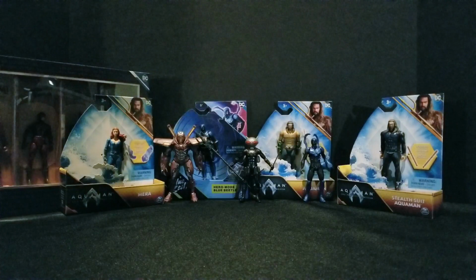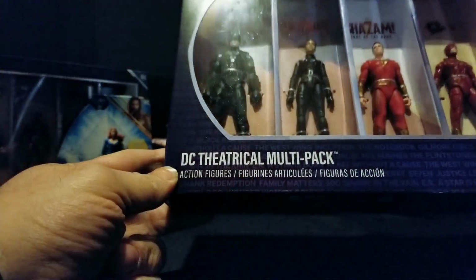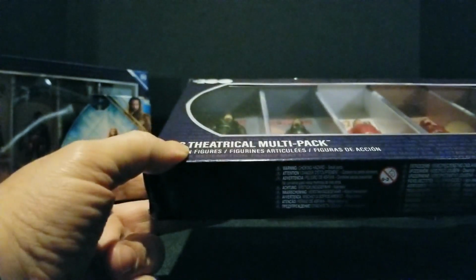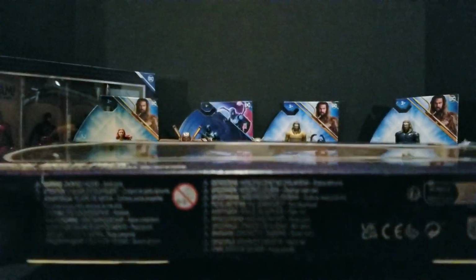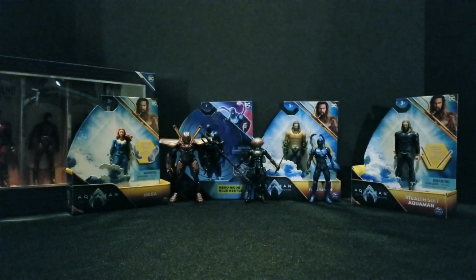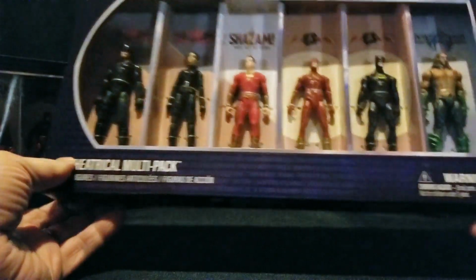Pretty cool. And then one last thing I wanted to talk about. This particular item right here. The DC Theatrical Multi-Pack. Multipass. No, multi-pack. But that was a good try though. I'm not going to be too critical of anything Lilu has to say for reasons. Several reasons, in fact. So while I was trying to track down this guy right here, I stumbled across this item here. 6 figures in a pack.